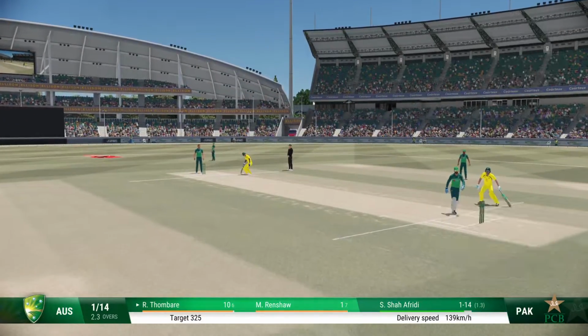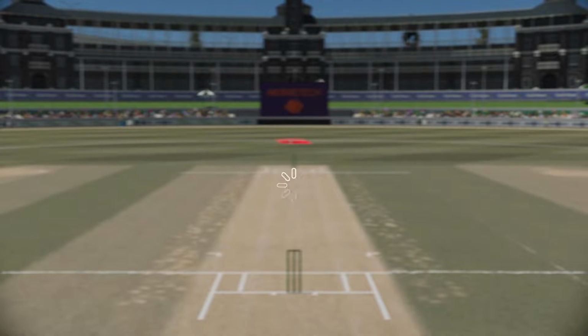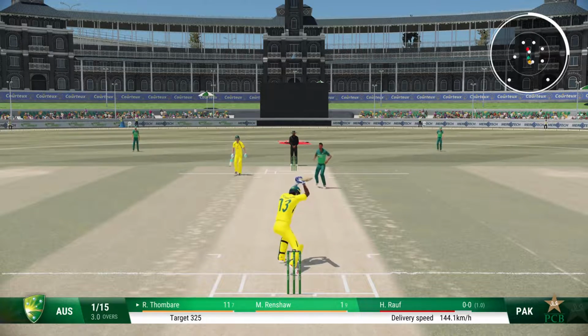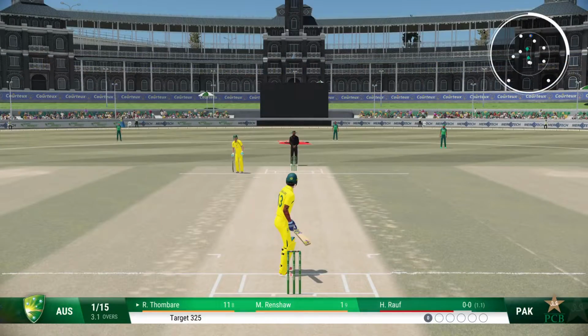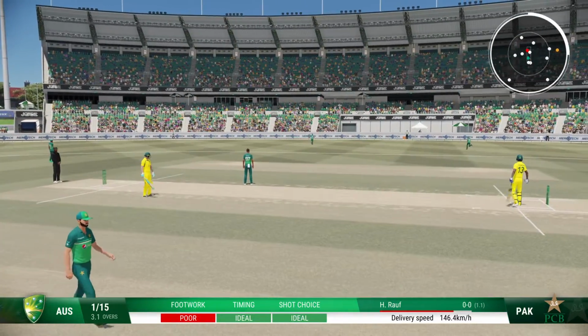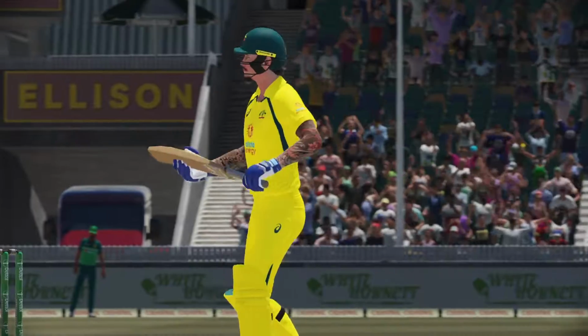There'll be one run here for them. Lovely shot. Rocked onto the back foot and... You can understand why on that line they thought it was safe to let it straight through to the keeper. Super piece of timing. That went all the way up toward the grandstand for four, driven away nicely.